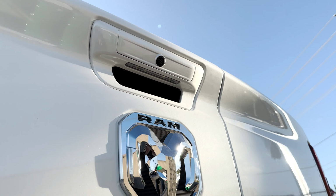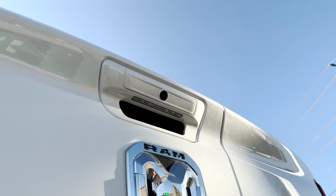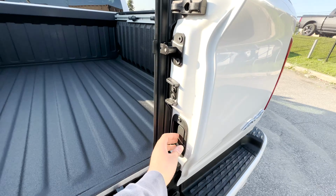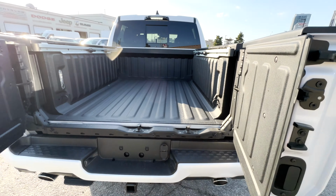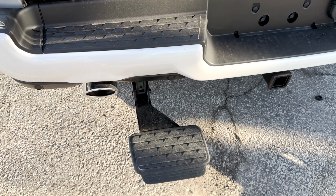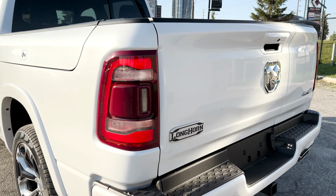Also, on the tailgate handle, if you look underneath, will be an LED light, so towing at night becomes easier. Plus, this truck also has the multifunctional tailgate, so you can either open this as a regular tailgate or open this as doors, which makes loading your cargo even easier. And because of the multifunctional tailgate, there's also this step by the exhaust. And like the front as well, you have the LED tail lights with the sensor in the middle.